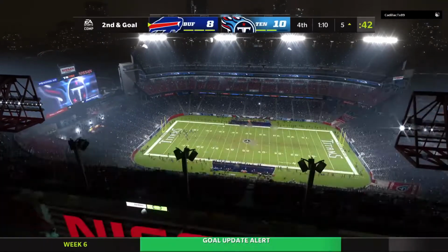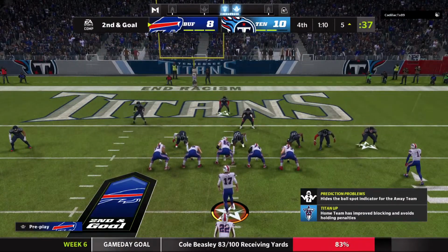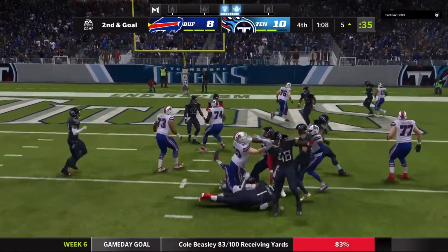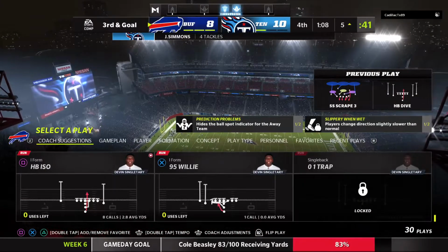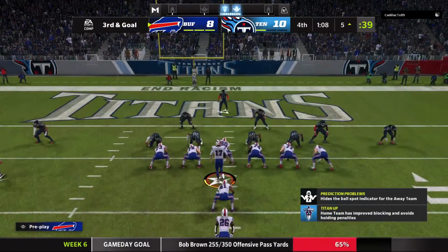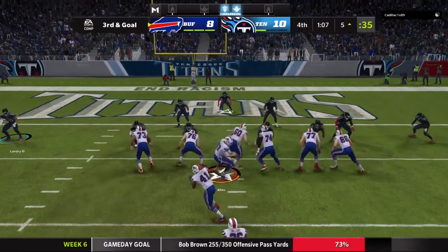The Titans are going to use the first of their timeouts as they'll talk things over prior to this upcoming 2nd down play. On the handoff, this is Breida. And he'll get this one back to the 5-yard line, but no further than that. Now Tennessee is going to use the 2nd of their timeouts as they'll head to the sideline and talk over what to do next. For the lead, here's 3rd and goal.